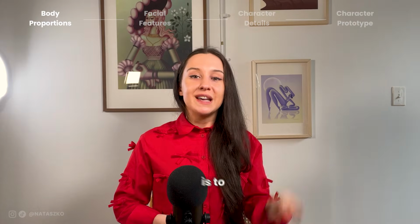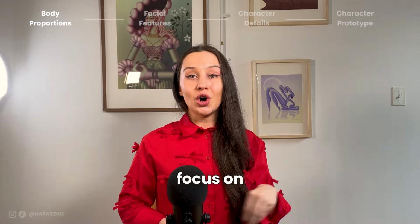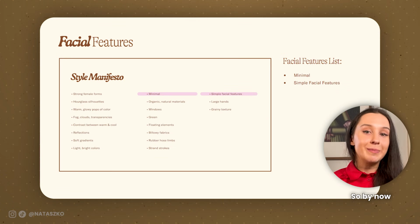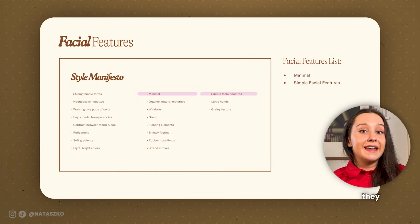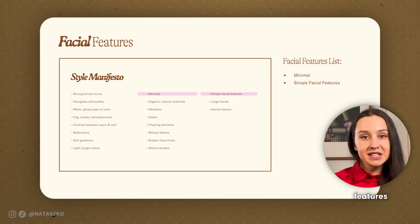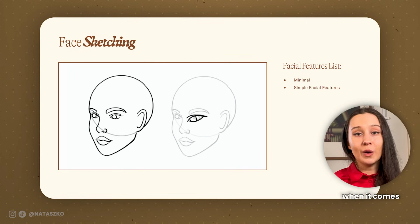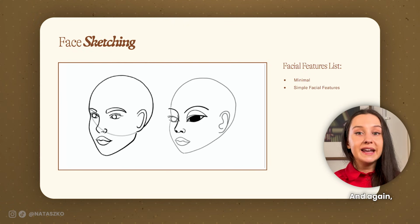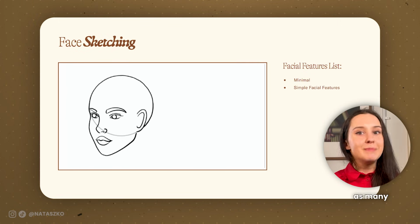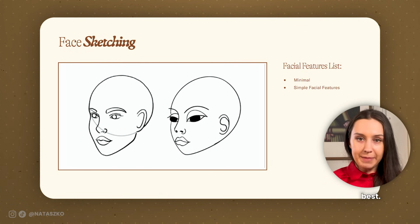The next step is to walk through that exact same process, but instead of body proportions, we want to focus on facial features. So by now, you know the drill. Look at your manifesto, pull out any of the elements that you feel could have some relevancy to facial features, and start experimenting. Again, take all the time you need. The facial features are so important when it comes to your overall style. Just know that there are so many different options available to you. And again, just take the time to churn out as many as you can until you feel like you're able to narrow in on the one that you like best.